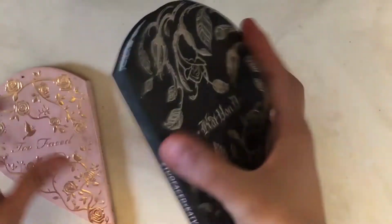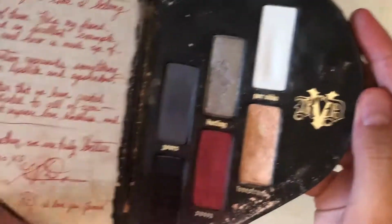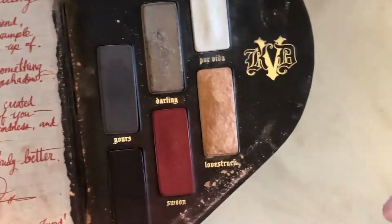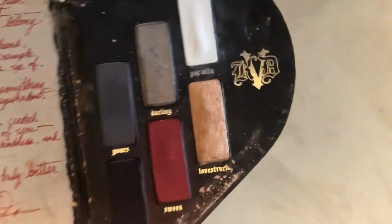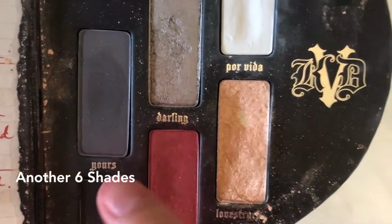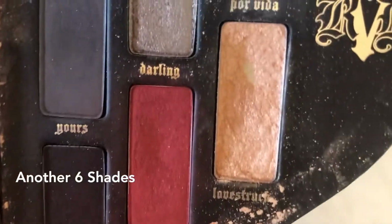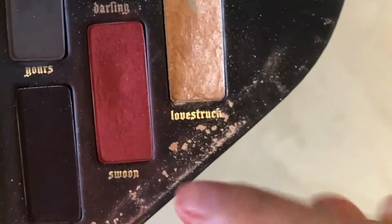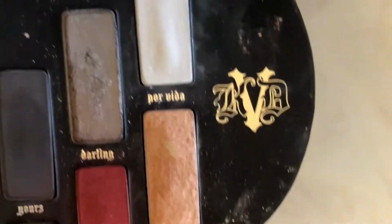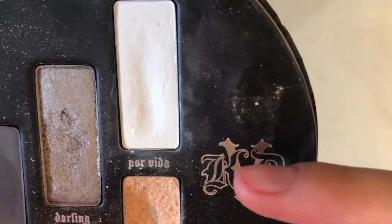How about the other one? This is another note, very cute, a different style from the other one. This is all black. Those blurs are actually from when I use it. Now we also have 6 shades in here. This one's Yours, a gray bluish. This is Devotion, a black. Swoon, which is a very red metallic in a way, and Darling, more of a metallic but just straight up gray. And this is Porvita, and it's a white one.